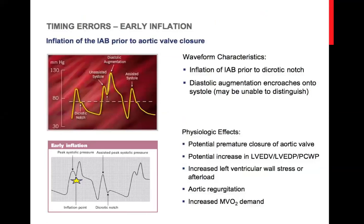Okay, so what are the common problems with the inflation? It can be early inflation. If inflation is early, before the aortic closure, the aortic valve will close prematurely. So you end the systole prematurely, and less volume is ejected out of the heart. There is an increase in left ventricular end-diastolic volume, and by that an increase in left ventricular diastolic pressure and wedge pressure, and an increase in the stress on the wall. That actually contradicts the goal of using the intra-aortic balloon pump, and it might even cause some aortic regurgitation.